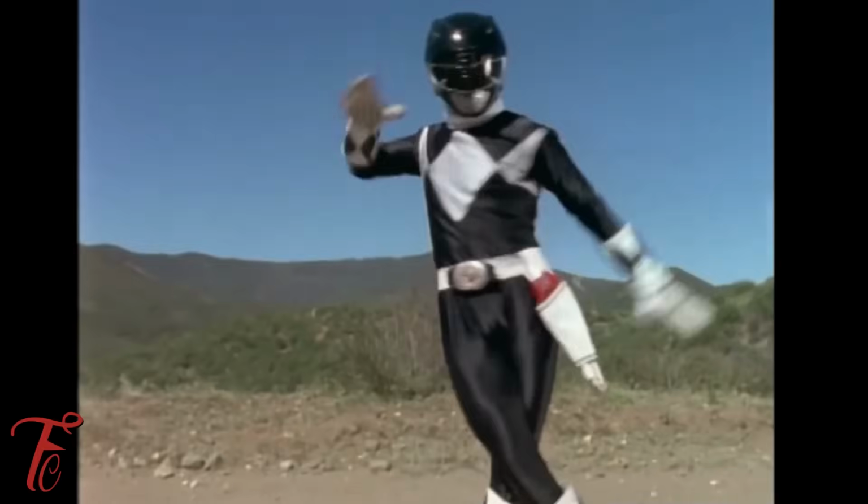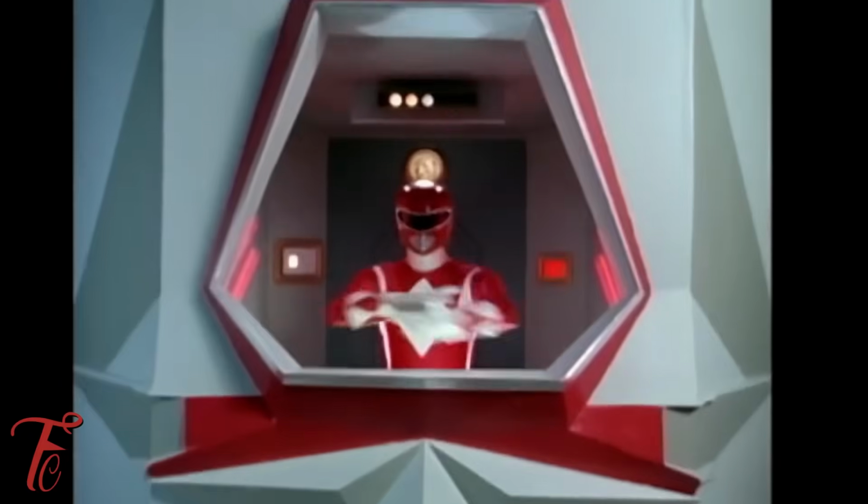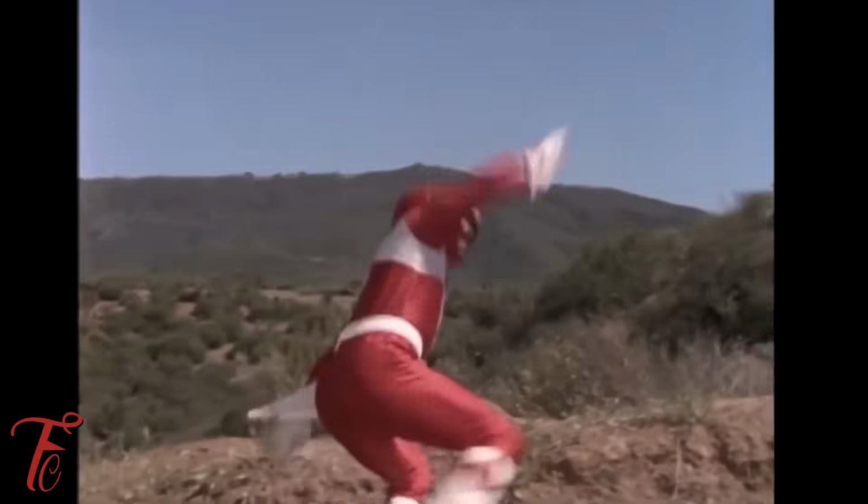Now, what are your thoughts? I like the suit designs. I'm excited to see what they do with the show, if it's going to be any good, if they can at least tell some cool stories with it.